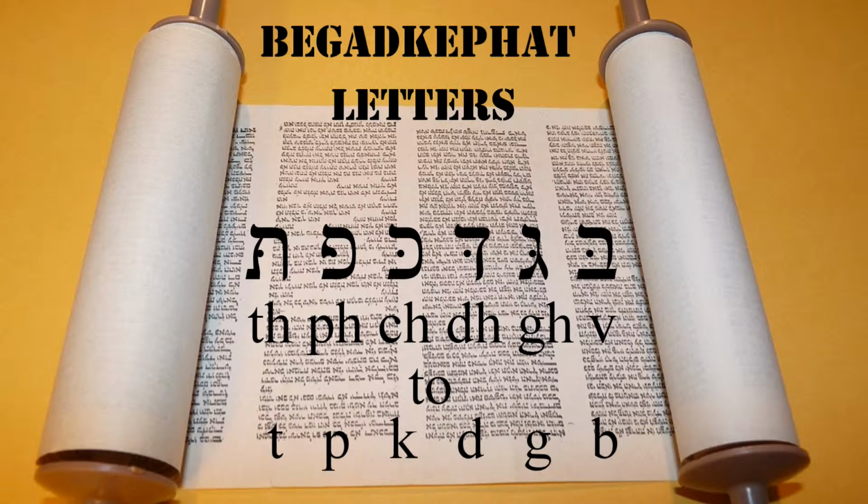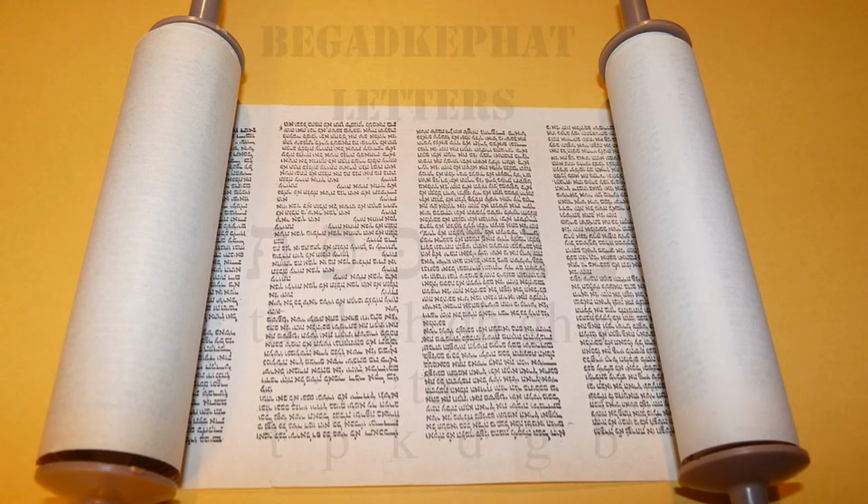These letters are Vet, which turns into a Bet with a Dagesh Lanei, Gimel, which doesn't really have a huge change, just a softer G, Dalet, which is just like the Gimel, where it has a softer D pronunciation. Chaf has a guttural ch sound, but with the Dagesh Lanei, it turns into a harder k sound. Fe, a ph sound, changes to Pei, a hard p, and Thav turns into Tav.